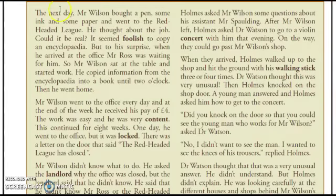Here on the left hand, the next day, Mr. Wilson bought a pen, some ink, and some paper and went to the Red-Headed League. He thought about the job. Could it be real? It seemed foolish to copy an encyclopedia.